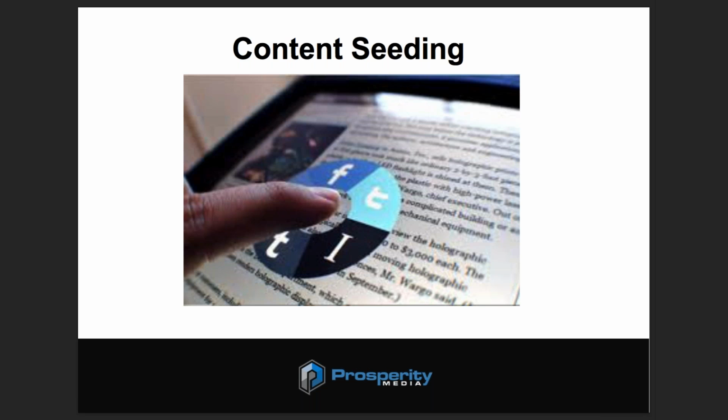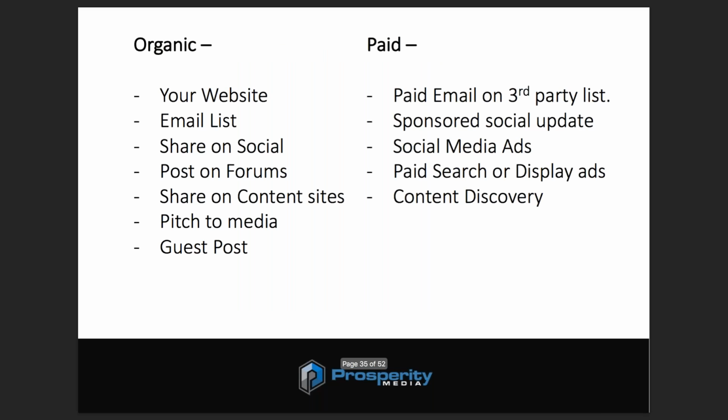Content seeding is highly important. Anytime you have a new piece of content, you need to be sharing it with your users or people that you want to be your users. How you can do this: you can share it with your website, your email list, share on social, post on forums, share on content sites, pitch it to the media.